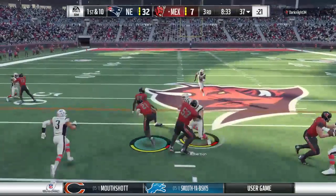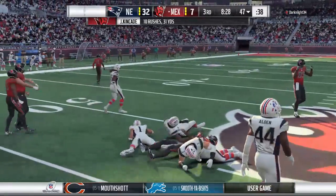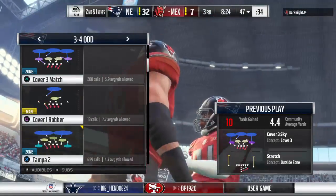Now a handoff as they run left side. And he'll go down right around the 47 this time. That one good for 10 yards. And that'll make it second and a foot or so.